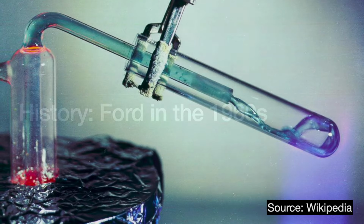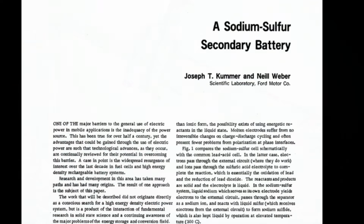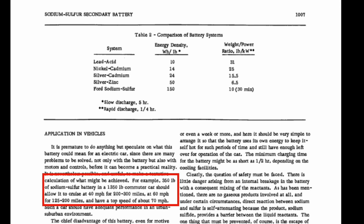Researchers have been trying to commercialize sodium-ion batteries side by side with lithium-ion batteries. Development kicked off in the early 20th century when it was discovered that molten salts were capable of conducting high amounts of sodium ions. In 1968, scientists at the Ford Company developed a sodium-sulfur battery for use in electric vehicles. It was essentially made of a tube of metallic sodium dipped into another tube of liquid sulfur. Ford felt that a 350-pound sodium-sulfur battery could provide 200 to 300 miles of range for a 1,350-pound car running at 40 miles an hour. The minimum charge time was said to be half an hour.